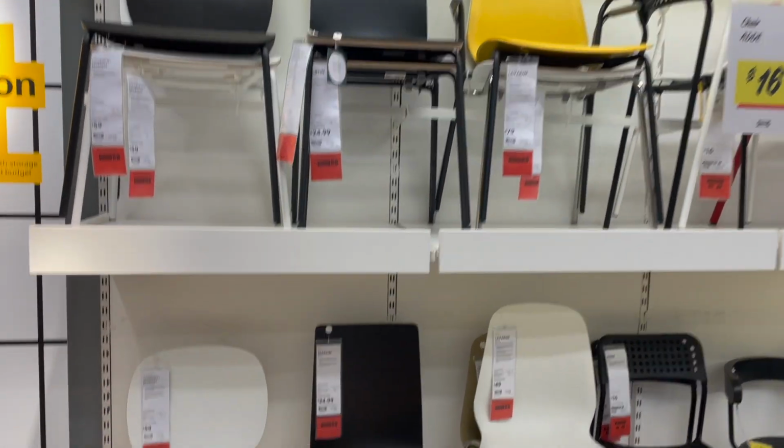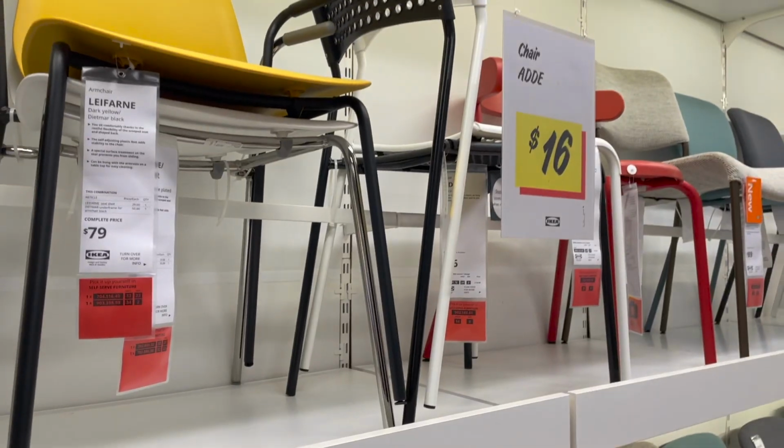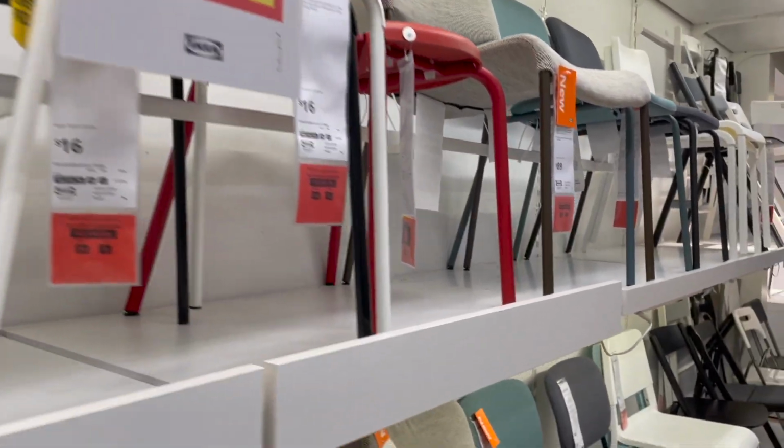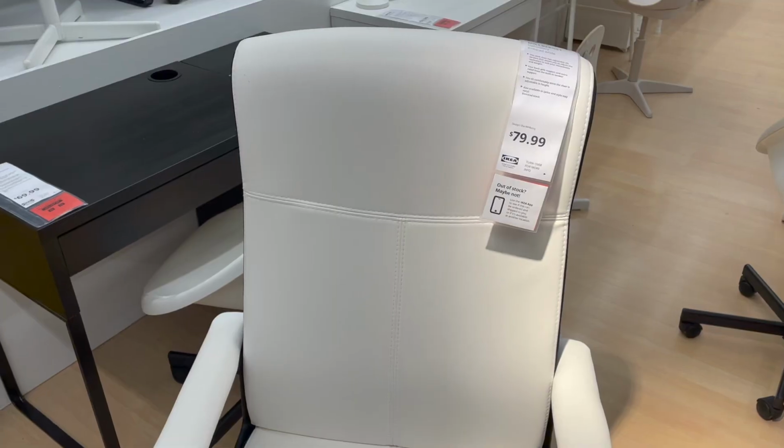Guys, I've been trying to find a new desk chair because my chair is so uncomfortable. All of these are like super hard. It's gonna hurt. You guys know I studied for a long time, so these would not work. I would need something with like support, but then I think normal desk chairs are kind of ugly. I may have spoke too soon.